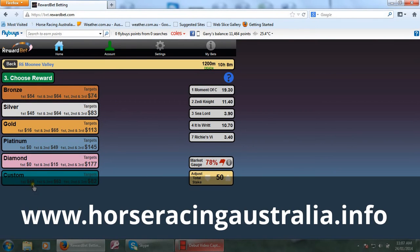And if we look at our rewards here, once again on the custom one, we get our money back at first. But that would only occur if Moment of Change were actually a long price. In actual fact, these targets are probably not going to happen if Moment of Change was to get involved in any way, unless it run third, and then the trifecta would pay all right, because Moment of Change would not be expected to run as low as third.